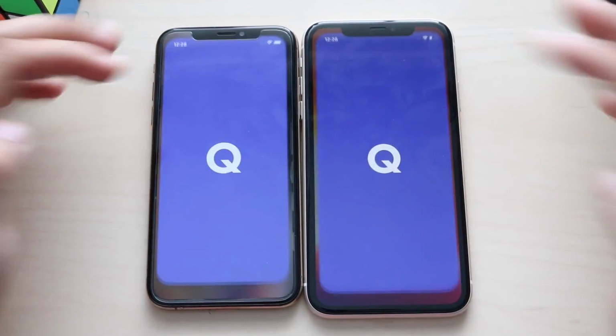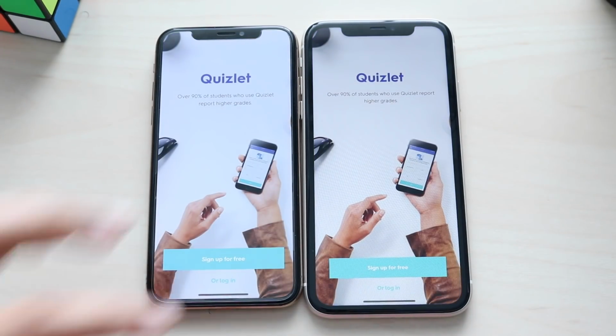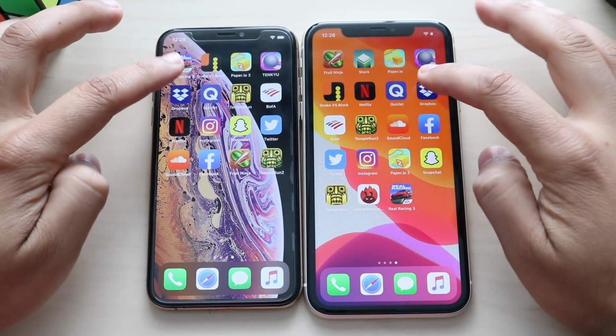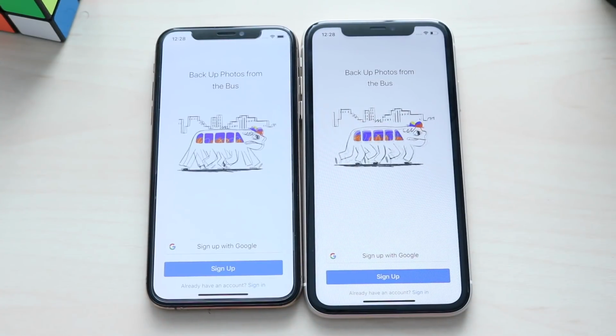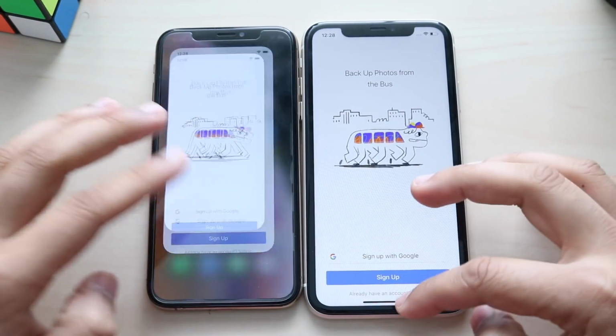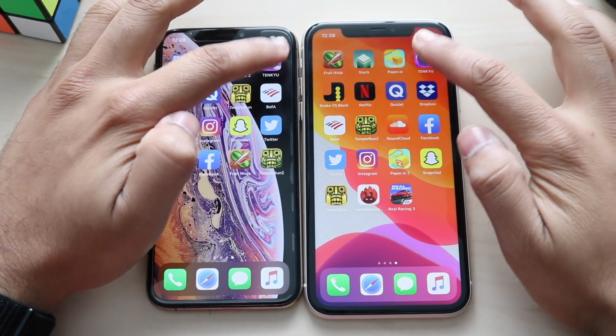Quizlet, 3, 2, 1. And the XS got into that one faster. Dropbox, 3, 2, 1. And I think the 11 got into that one faster, but I wasn't able to tell. I wasn't really looking at them all the time. Thank you, 3, 2, 1.